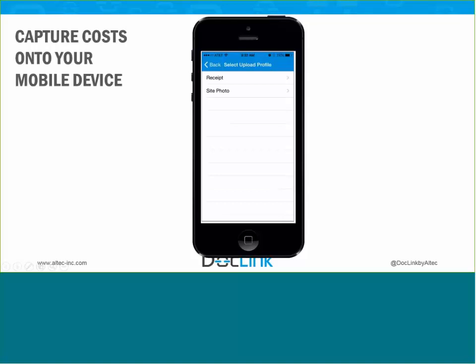Now, I have customers using this mobile app to take site photos. For example, we have inspectors that go out in the field and take pictures of inspection sites. We have customers who, when they're in the field for repairs, can access their work orders, do the repairs, take pictures of the repair, and upload it to the system. For me, I am just going to click on receipt because I want to take pictures of the receipt while I'm traveling. That way I don't have to worry about losing my receipt anymore.